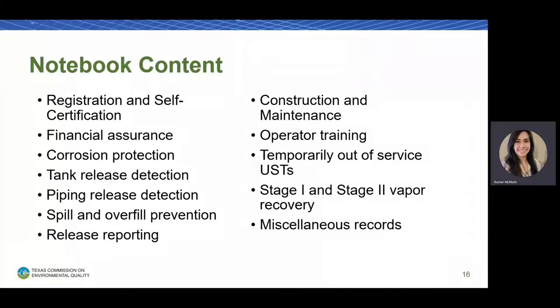If you look at the notebook, you will see that it is broken down into different sections, each with their own instructions and information. The sections of the notebook include registration and self-certification, financial assurance, corrosion protection, tank release detection, piping release detection, spill and overfill prevention, and more. One of the updates we made to the notebook is we removed the tabs between each section. However, the notebook pages are numbered and we added a table of contents for easy navigation. As we go through the sections, we will discuss what the requirements are and what records you need to maintain to stay in compliance with the rules. All right, let's go through the notebook and discuss the records needed for each section.